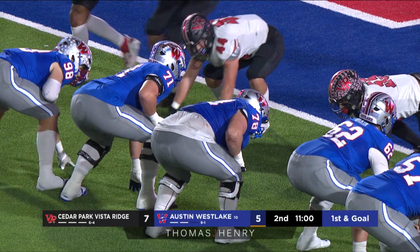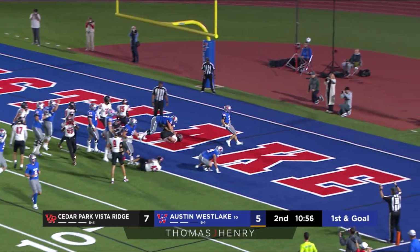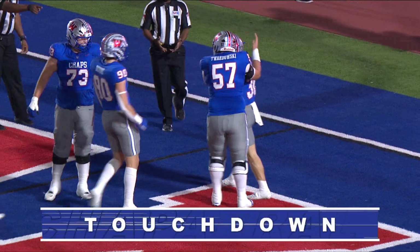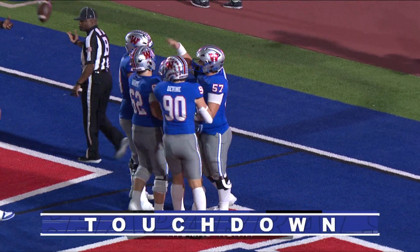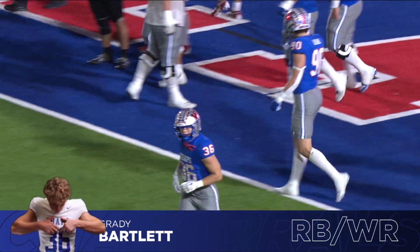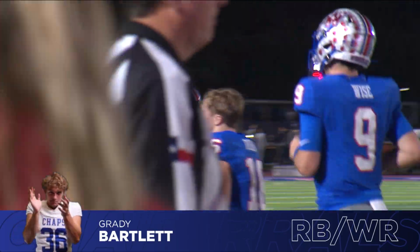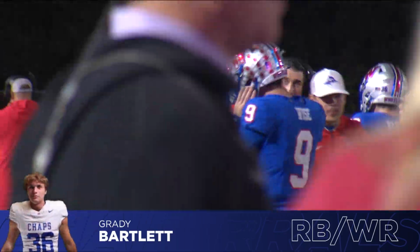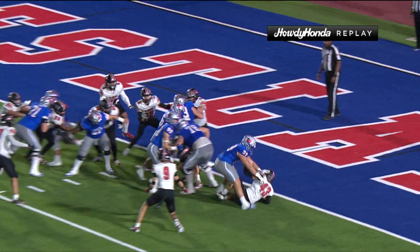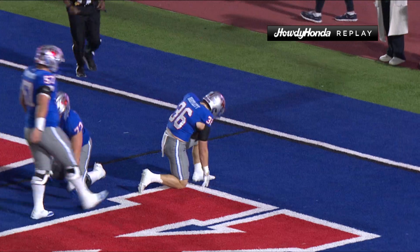And now on 1st and goal from the 2-yard line, Wise out of the shotgun looks to turn and hand it off straight up the gut into the end zone as Grady Bartlett strikes pay dirt. Huge opportunity there for Grady to just scoot between the right tackle and the right guard and just etch his way into the end zone. Touchdown Westlake as they reclaim the lead here in the second quarter. Just moments into the second quarter, Bartlett scoring his 10th rushing touchdown behind that big push of the offensive line. Touchdown Westlake from 2 yards out.